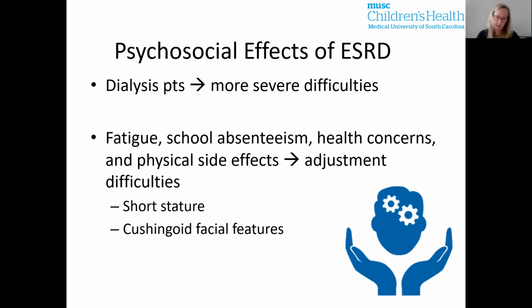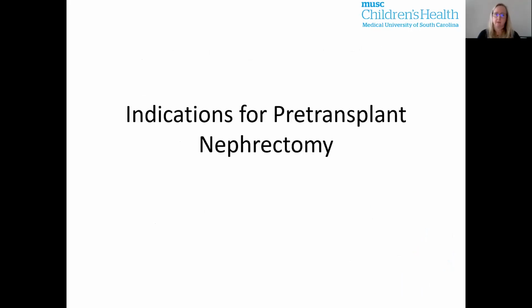There's a lot of fatigue that goes along with it. There's school absenteeism because they're in clinic or in the hospital. There are a lot of health concerns for the child and physical side effects; anybody who's had a child on steroids or cyclosporin knows the effects. Some kids have adjustment difficulties. And a lot of kids who aren't treated with growth hormone at the right time have short stature and cushingoid facial features. So all of this is really difficult on the child. Obviously we want to get the kids to transplant as soon as possible.